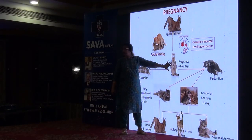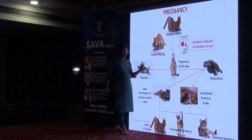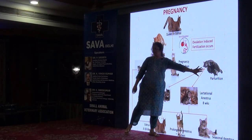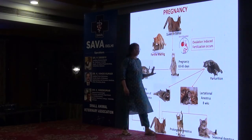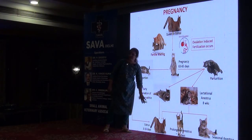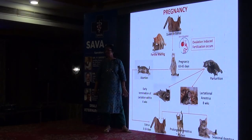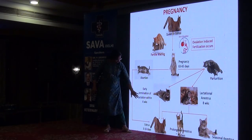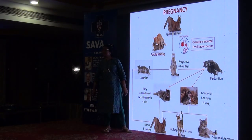There are two outcomes of pregnancy. Either the cat may abort or she may carry the litter to term. You fine with this? This aborting cat, once she aborts, she'll enter into estrus immediately within 3 to 16 days. Right? So usually abortion, we give time, no, nothing like that. This cat will immediately come into heat within a period of 3 to 16 days.